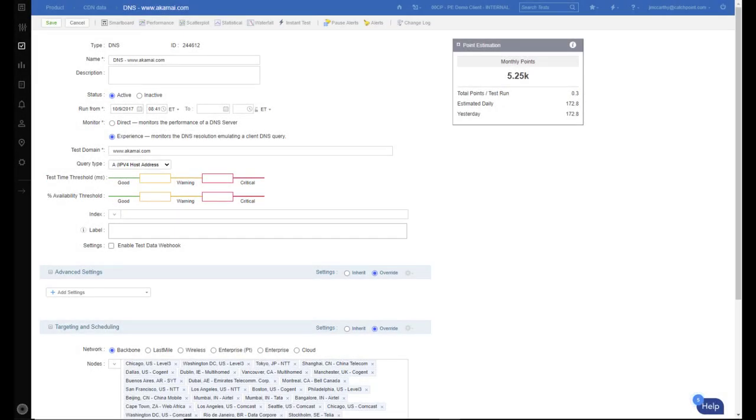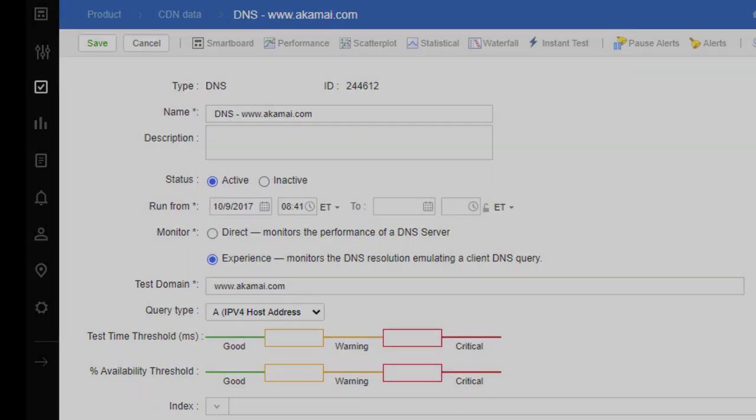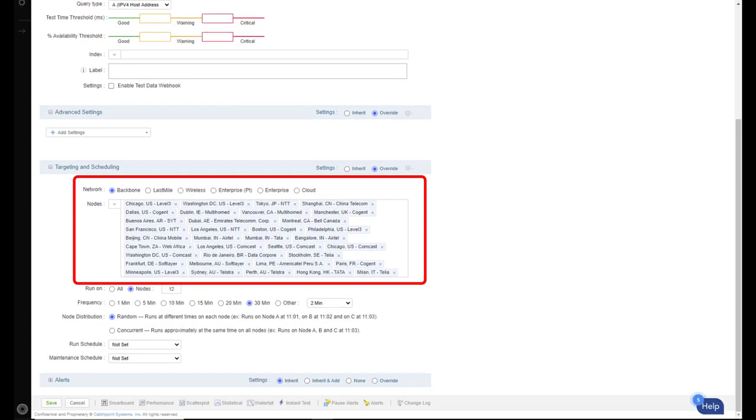Okay, to see this in action, this DNS test is built off the DNS test template. And remember, this is just one of 20 test templates pre-built for you to use. Now this test is designed to perform specific DNS resolution functions for a CDN provider. And you can see the domain we're testing against. We're utilizing synthetic testing, which is continually running on backbone nodes located around the globe. This way you'll instantly know when any location globally is having a performance issue or a malicious attack.